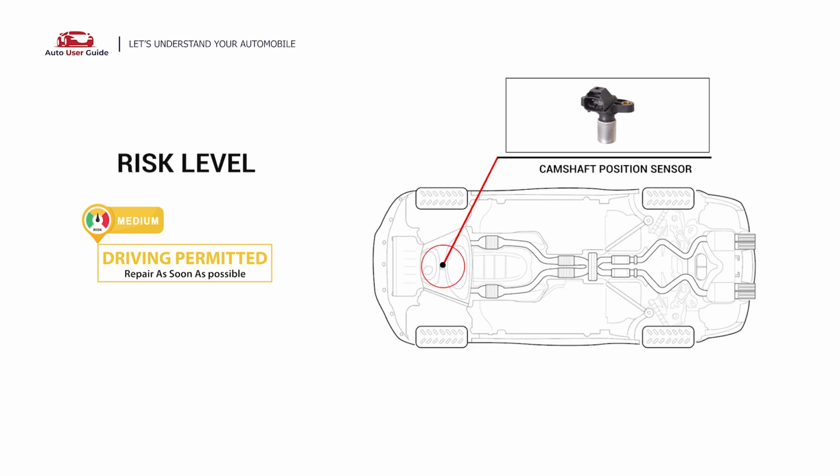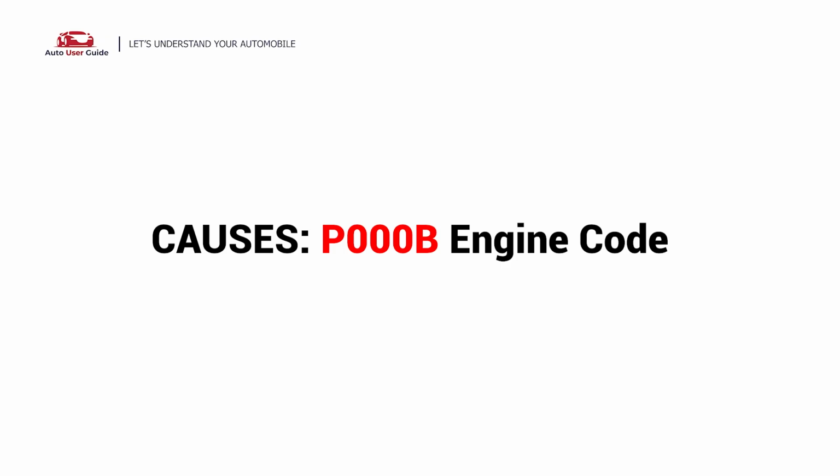The letter B indicates the exhaust right or rear camshaft is causing the problem, and bank 1 is the #1 cylinder side of the engine. So, what causes this imbalance? Here are the most common culprits.